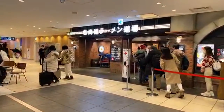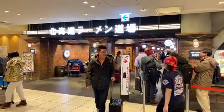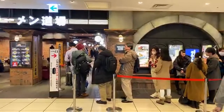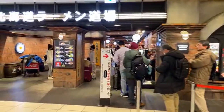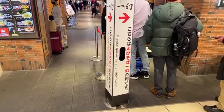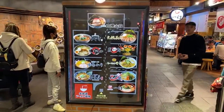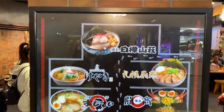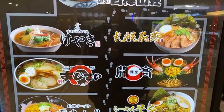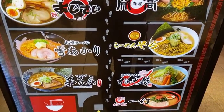This is the Hokkaido Ramen Dojo. The people are waiting and lining up for a famous ramen shop. And I don't think... this is for Ichigen. So they're lining up for Ichigen Ramen. But I'm gonna take you through there. Here are the ramen shops that are inside of the Ramen Dojo. It's a pretty good lineup. Oh, look at that one on the right with the crab leg sticking out. Wow.